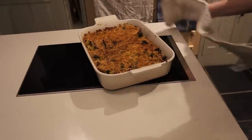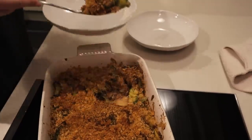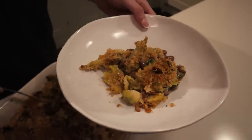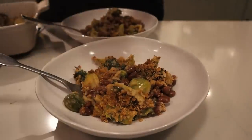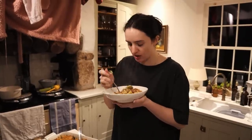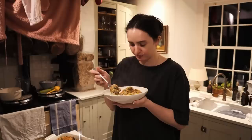Dinner's ready. Look at that. I'm probably gonna burn my mouth eating this, aren't I? Mm-hmm. I love this meal. So comforting. It's really cozy.